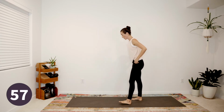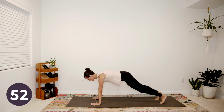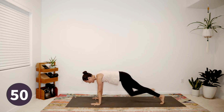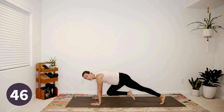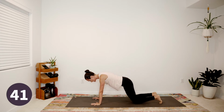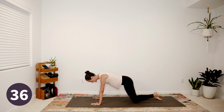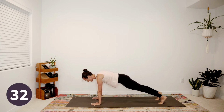We're switching now to our slow mountain climbers, slow being the operative word. So we're coming into plank, and here we're hugging the knee one at a time into the center. If this is creating too much abdominal pressure, particularly after a meal, you can be in tabletop and simply hug alternate knees in and back. So we're looking for a slow pace.